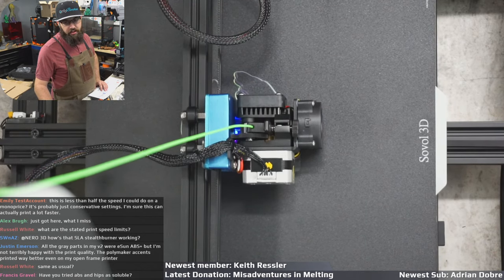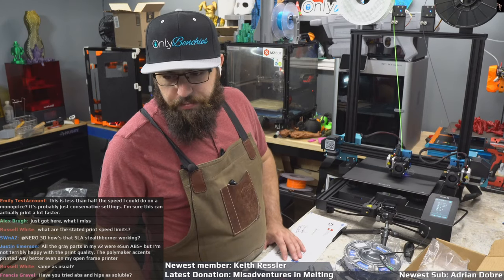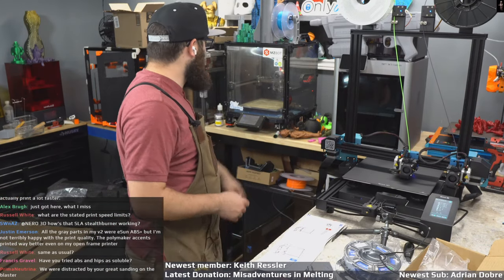Yeah, apparently the new eSUN ABS Plus is not good. It used to be good, it's not. As the SLA, it's fine. Remember, it's only the front shroud.